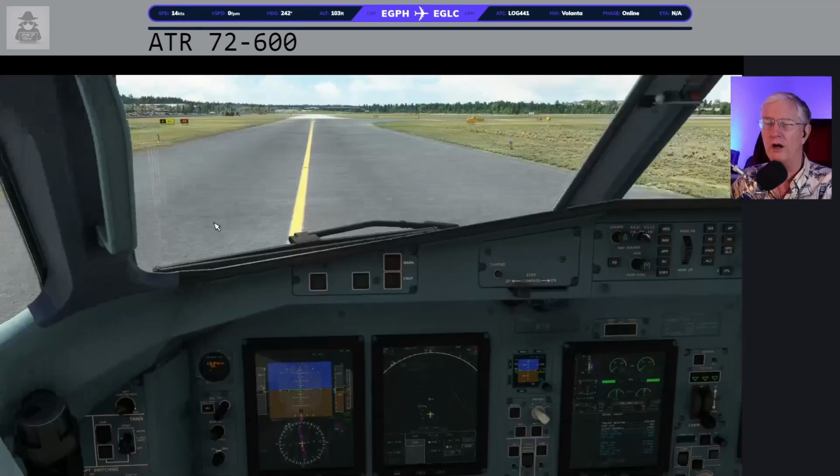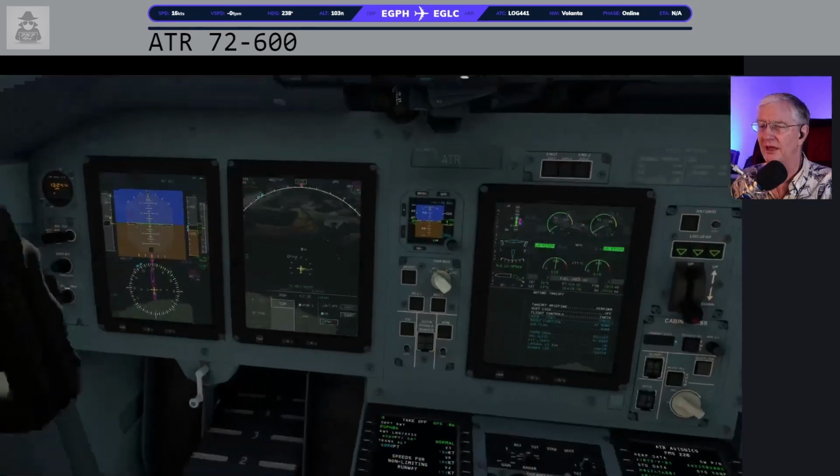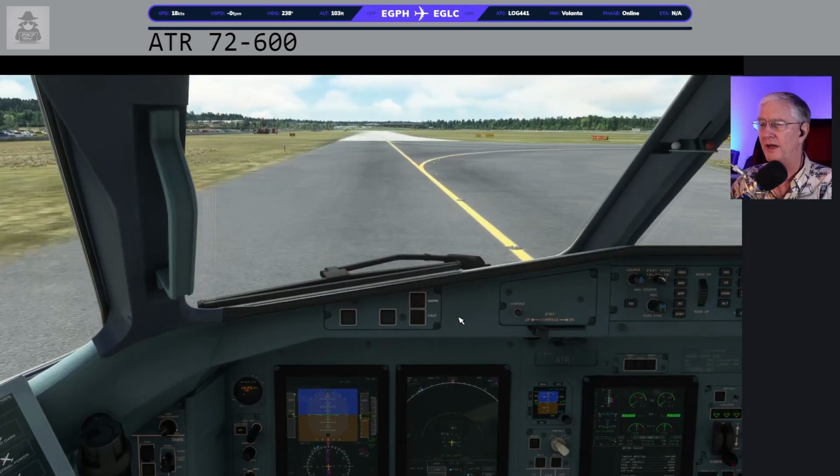TCAS is now on. We should have been squawking mode Charlie on the taxiways. That's a VATSIM thing, and I always try and do it. Boost function, airflow, cabin crew's been alerted. Engine bleeds are on. We have flight lights.